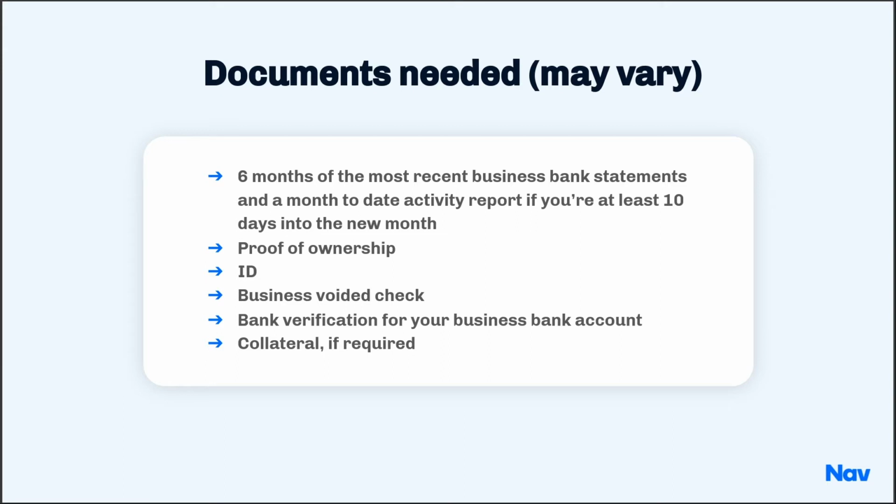A lot of the time you're going to need to show some financial statements and so on. And I once talked with a lender who said, if I can tell more about the business by looking at their financial reports than the business owner knows, I'm not going to give them a loan. And so you need to make sure that when you're going through your business bank statements, you understand what they're saying and that you understand what that activity report is giving you.